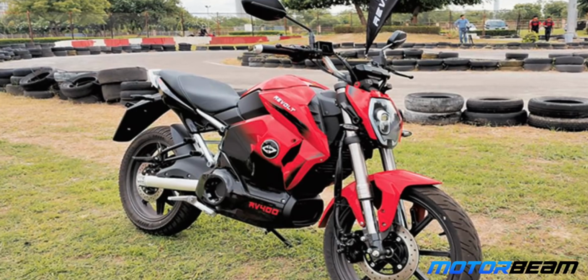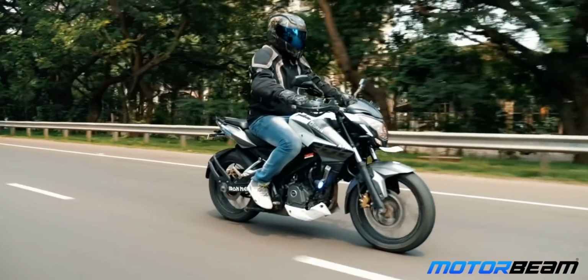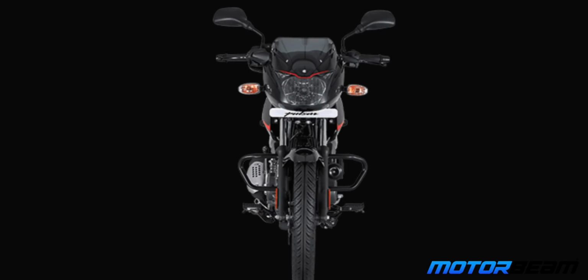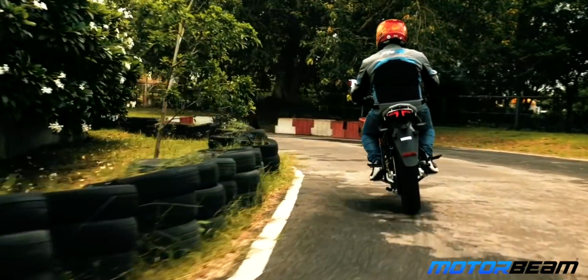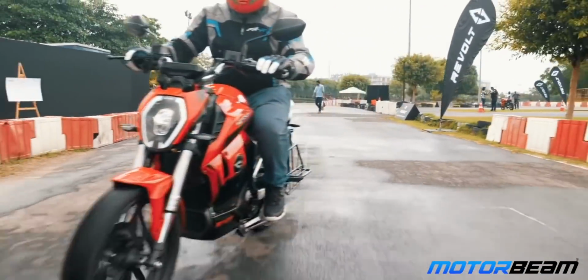But is owning an electric motorcycle practical enough? Well, you can do about 300 kilometers on a full tank on the NS and you could do about 400 to 450 kilometers on a full tank in the Pulsar 125, while the riding range of the RV400 is maximum up to 150 kilometers, and that too in the eco mode. If you get into the ride mode, you drop down to 100 kilometers, and if you get into sport mode, it is even lower at 85 kilometers.